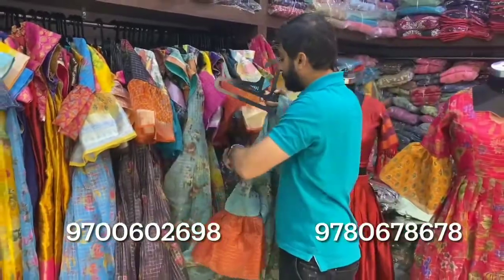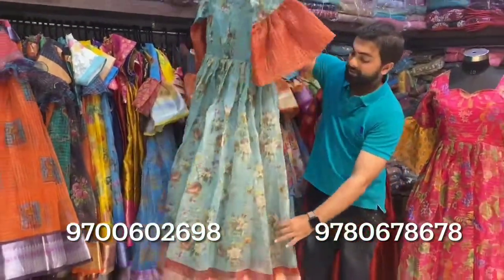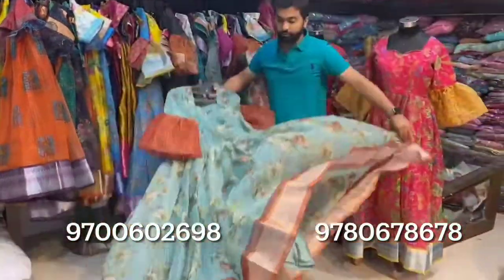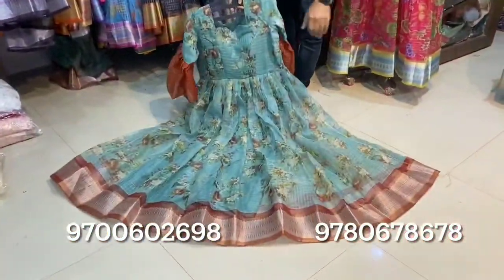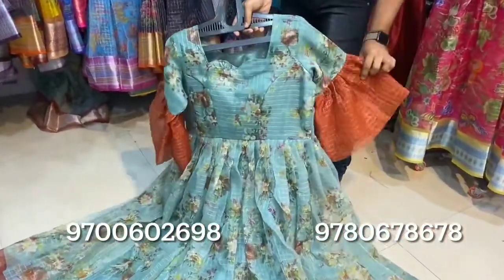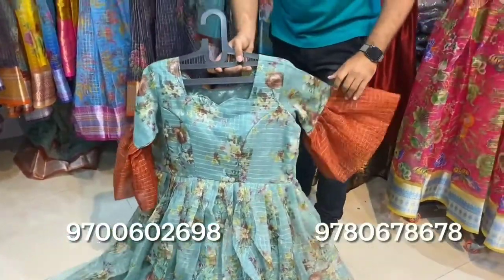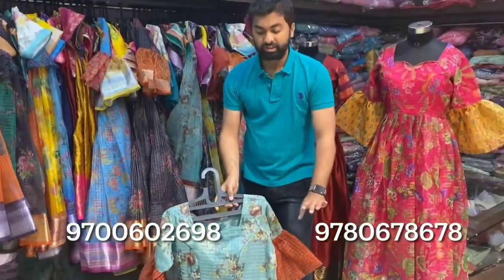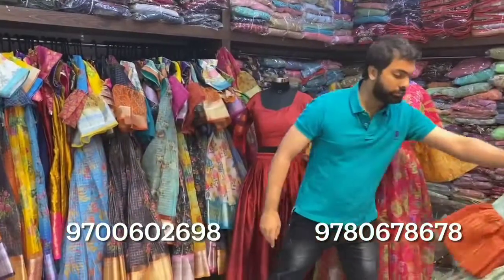In 1399, we are giving you a couple of varieties with a huge number of prints. You're going to see this. This is a huge 5 meter flare as you are seeing, with the kanchi pattu border on the daman and the sleeves pattern. We have added first the fabric sleeves and then the contrast sleeves of this bell sleeves pattern. This is also an amazing pattern, friends. This is just at 1399. So we have around 12 to 13 prints in this gown style model.